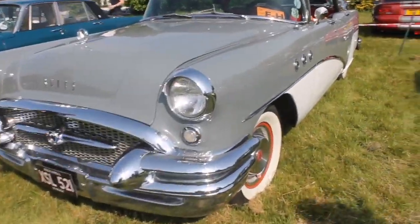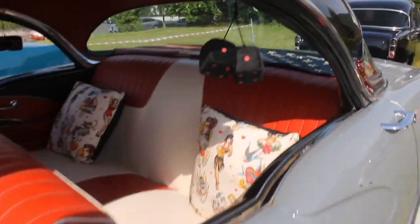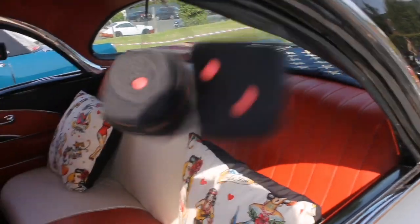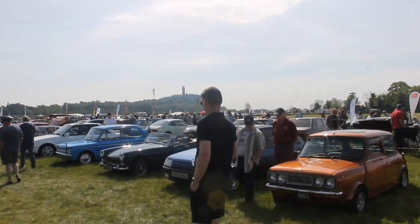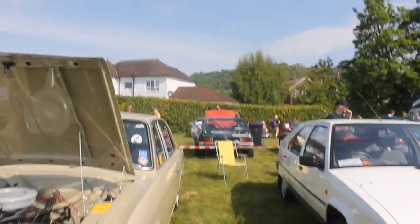On today's episode of What's Inside Your Car, on this week's episode, some fuzzy dice. Someone please fix the alarm for God's sake. There we go, fixed. Someone please fix the alarm for God's sake. Something I didn't notice.